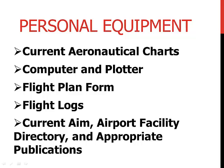AFD. It's a $6 little book. You got to have it. Got to have the FAR AIM manual. Everything on this list, have the hardback form.